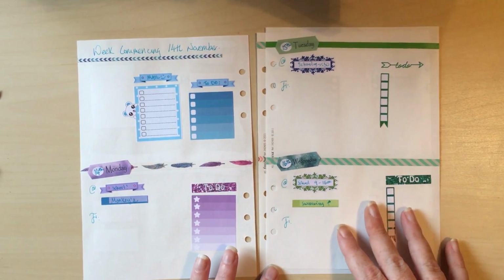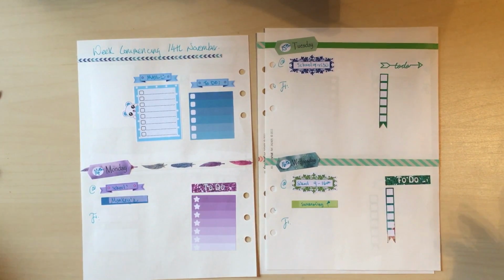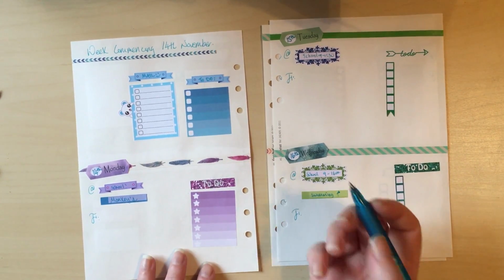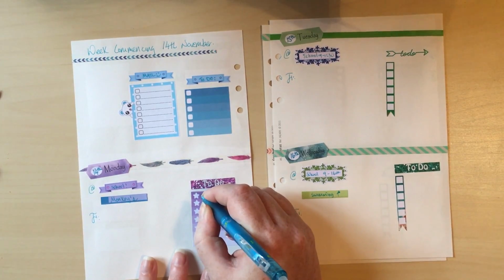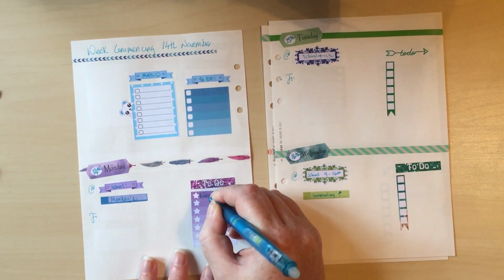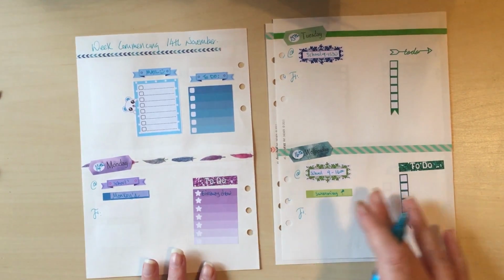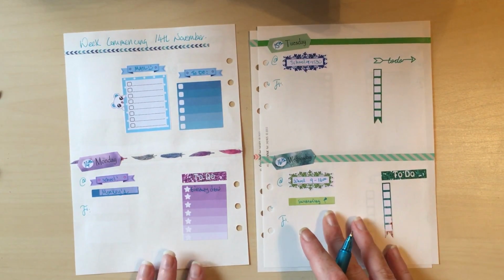Well, normally I suppose I would just go in and write in my to-dos. So some of them I obviously know, some things that I know what I'm getting up to that day. Like, for instance, on Monday I need to do my giveaway draw. I haven't quite figured out how I'm going to do that yet. Whether I'll film it or just pick it or whatever.